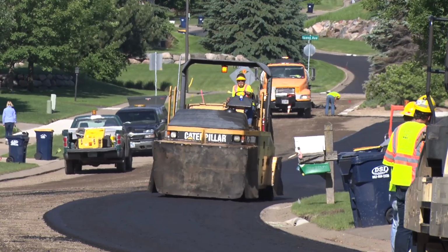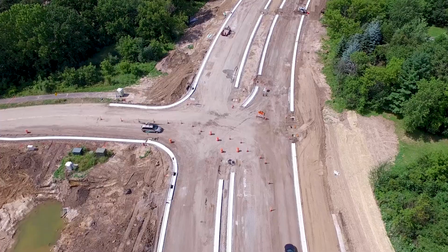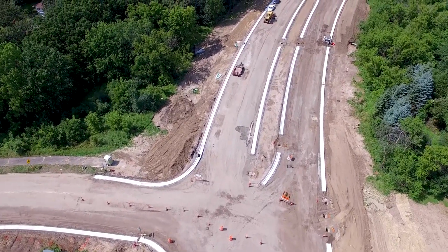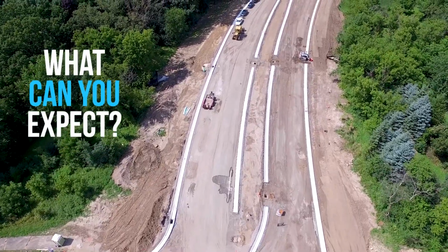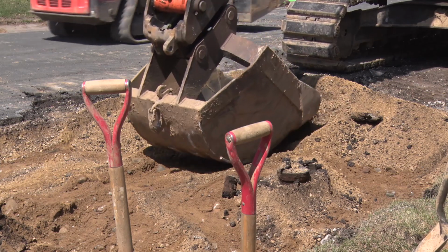The City of Lakeville reconstructs aging sections of the city's roadway and underground infrastructure each year. But what does that mean for residents or business owners in the affected area? What will your neighborhood look like during construction? What can you expect? How will it affect your daily routine, and how will you stay informed throughout the project?